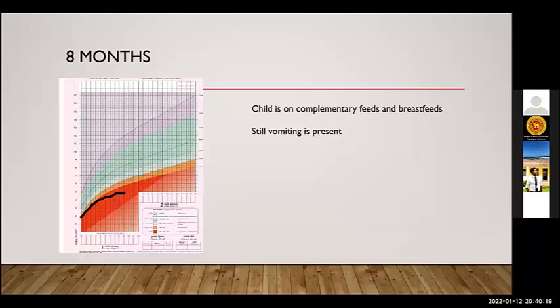And then finally, you might do a UFR and urine culture, because sometimes a subclinical UTI can be there, which is preventing this child from having normal growth, and the vomiting may be due to the subclinical UTI.